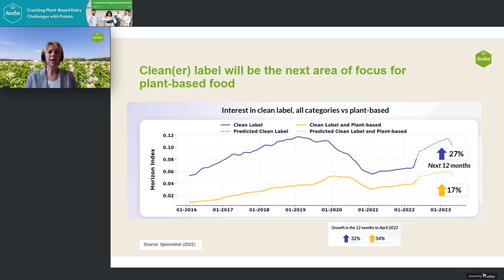When we look at the horizon of plant-based food, what will be next, but is also already visible within plant-based dairy and plant-based cheese products, is that people want to understand the ingredients list. They really want a cleaner label. They want to know what they are eating, and that will become more and more important. Research of FMCG Guru shows that more than 60% of the consumers are looking for sustainability claims on pack when they are purchasing their plant-based food product.